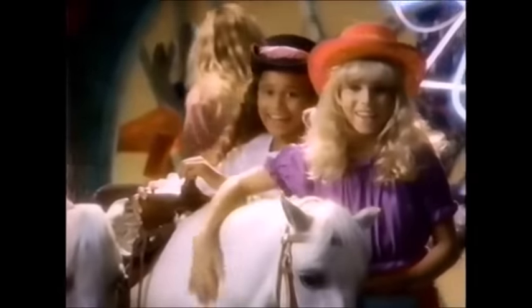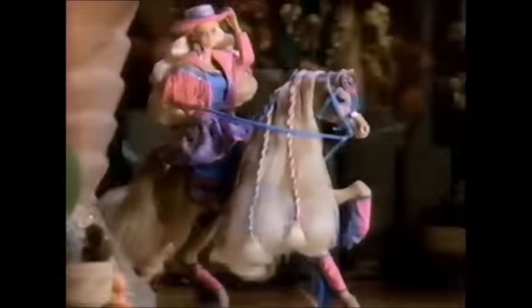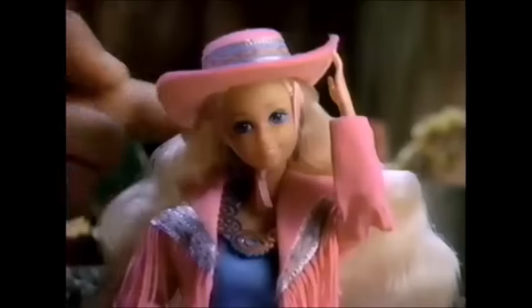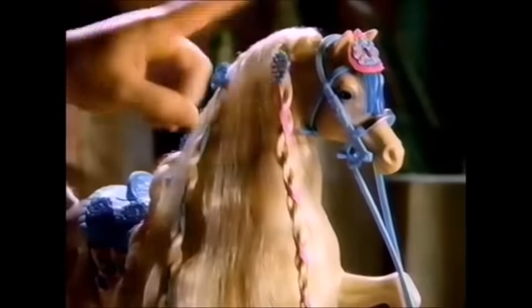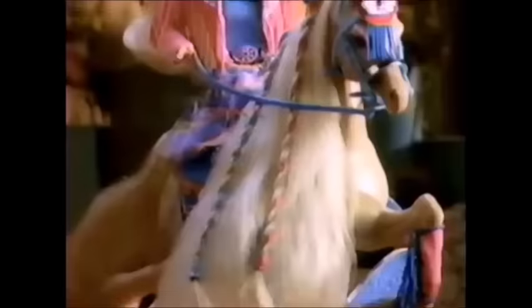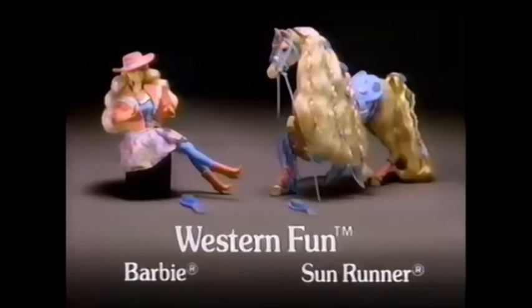From Mattel. We're into riding, because we get to look this great! Western Fun Barbie, before you ride out there, tip your hat, dress up your hair, swing that fringe, and brush sun on your hair. There! Wow! Western Fun Barbie and Sun Rider, what a gorgeous pair! We're into Barbie! Western Fun Barbie doll and Sun Runner horse each sold separately.